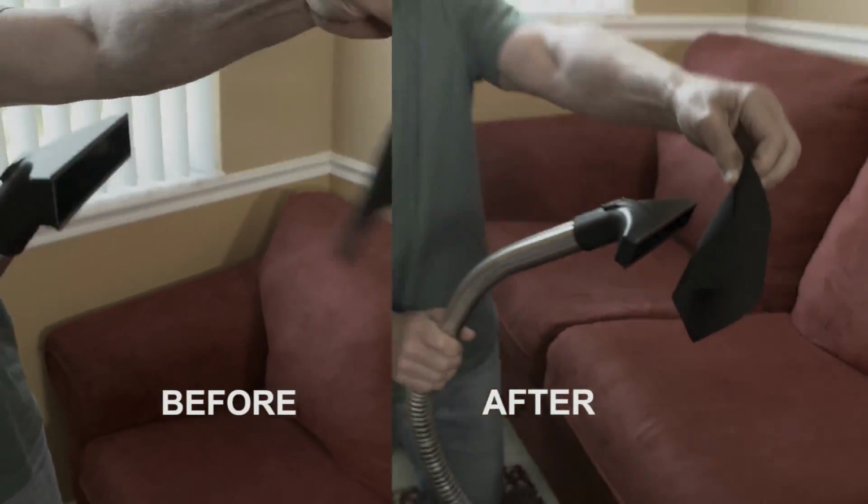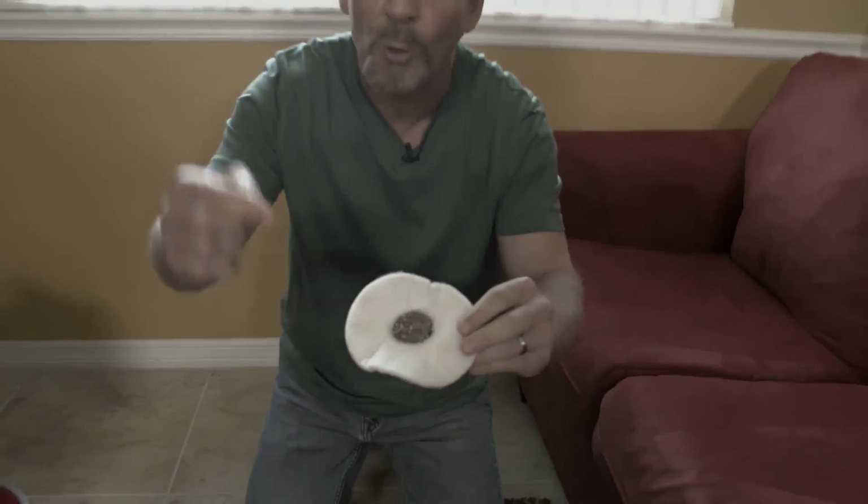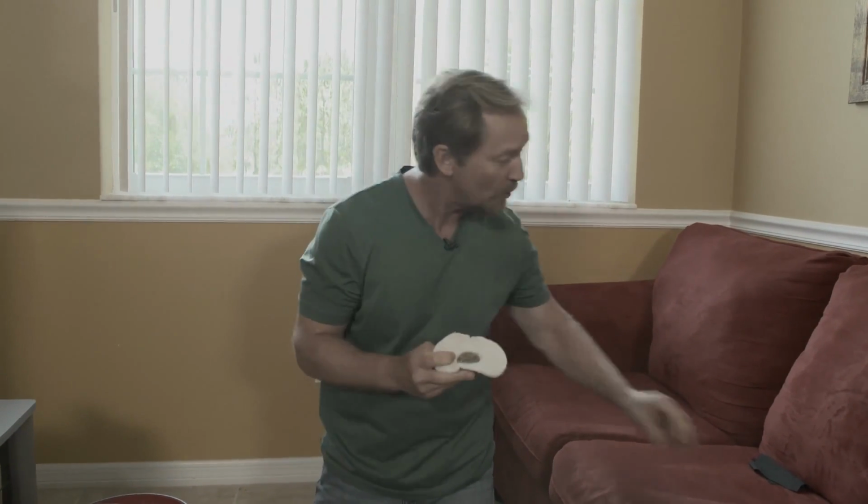Let me show you why. Look at what happened. This is what happens when you lose airflow. When your filters get clogged, you lose airflow and you lose your ability to pick up anything. And that's why we couldn't even suck in this cloth. We lost airflow. We had suction, but no airflow. Traditional vacuum cleaners, they all talk about the suction, but you know, it's funny, they never talk about the airflow. They can't talk about the airflow because they know that their systems are getting clogged.